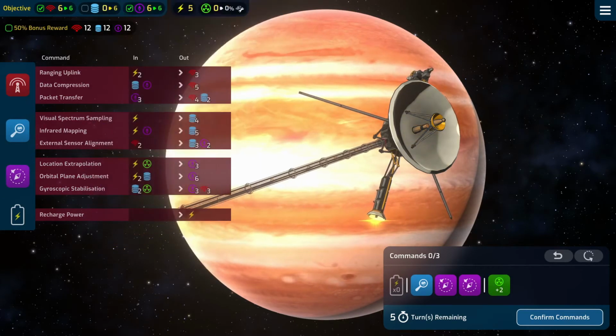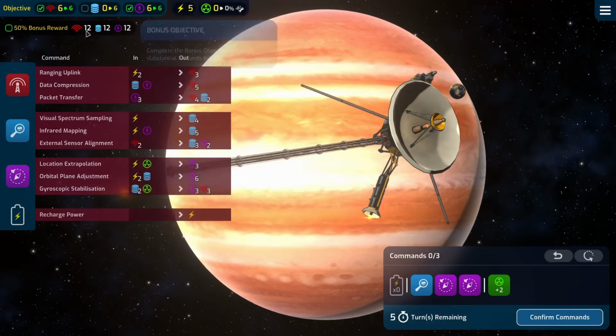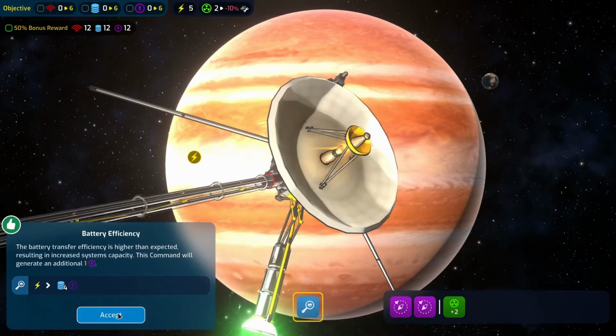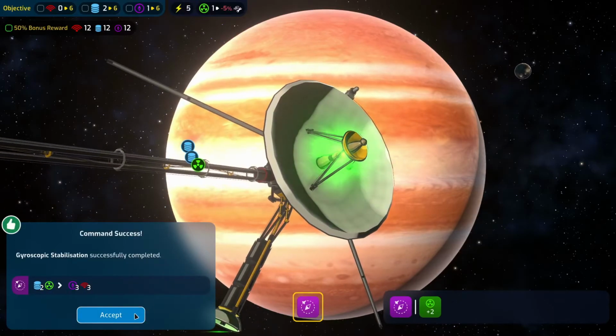But again, 5 turns. We've got 6 on the first turn. We could do that again. So we'll try that approach. Okay, 95% is good. Getting ourselves some more navigation. 86.